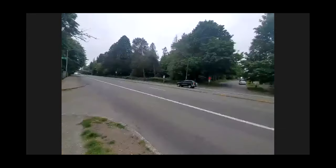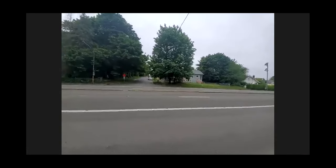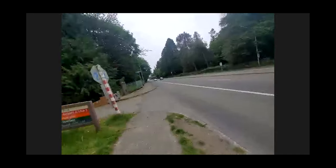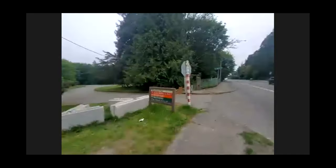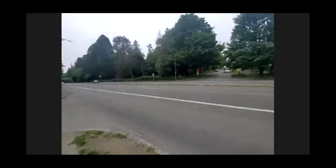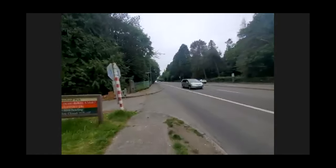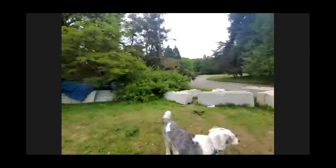Huh. So, yep, let's see here. This is 59th Street that goes up along the north edge of the zoo. And then we have this access point into Lower Woodland Park. So it can be a desire line to run across here, it sounds like. And of course, traffic is 40 plus miles per hour. Not the best place.